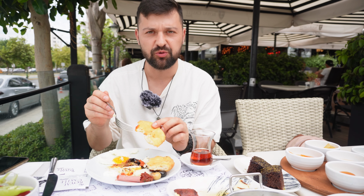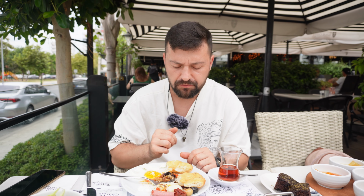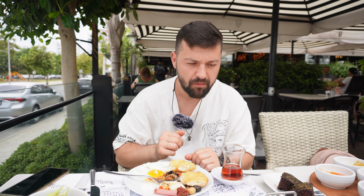Then I took a little bit from everything. I'm gonna try the aubergine now. Oh, it's so good. Actually, this is like a donut, I'll say, but it's not sweet. Oh, everything is so fresh and tastes really good. So we tried already almost half of them. And now I'm just gonna try the pizza. Let's see.